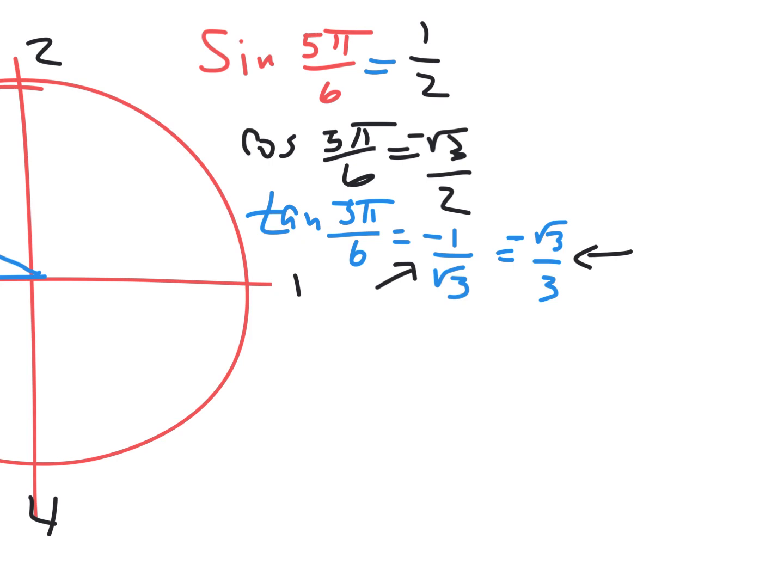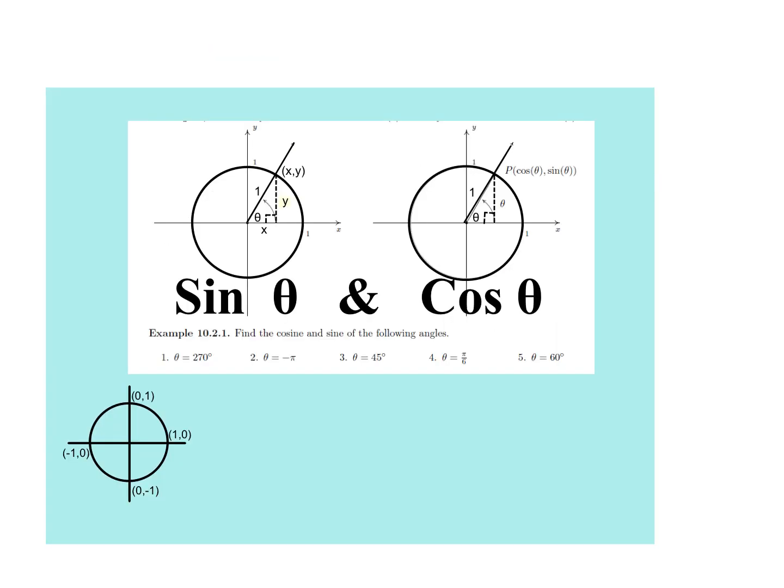Okay, single most important day of the semester for sure. Now, what do you do to make this stick, especially over a long weekend? Otherwise, you come back and you're like, what did he even say on Friday? You got to do some homework. So let's look at what problems I would recommend.